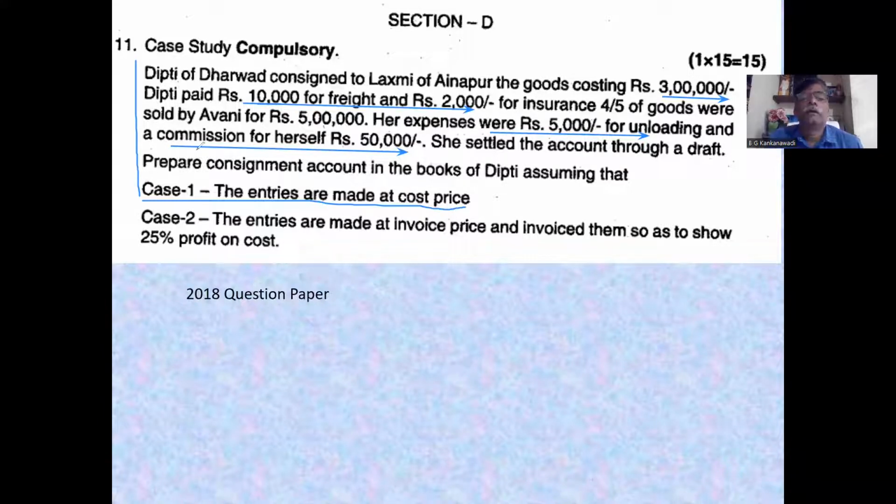Okay? Once you put the consignment account, debit side 4 items: goods sent on consignment, to bank, consignee expense, consignee commission. Credit side, sale, then closing stock. You close the account, you will get the answer. That is the first case study.